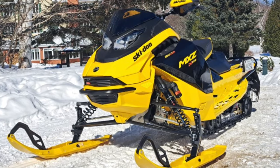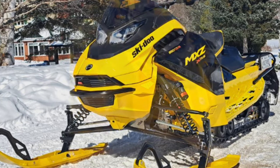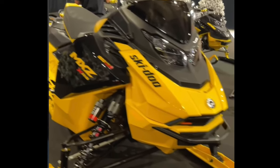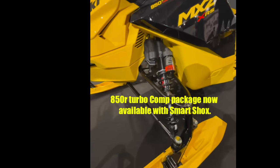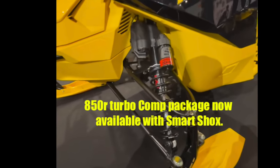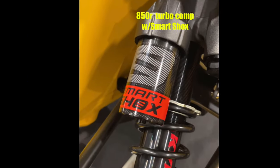Next up is the information I've been seeing and reading about the front end shocks on the competition package. So this is the 850R turbo, obviously a two-stroke competition package. It now will be available with smart shocks this year, for 2025. The interesting thing here is I believe you can still get it with the Kashima coated Pro 40s if you want it that way. But a lot of guys like the smart shocks and they do really work well, because you can go further on the extremes with the stiffness and the softness, further away from the three adjustments on the non-smart shock package.